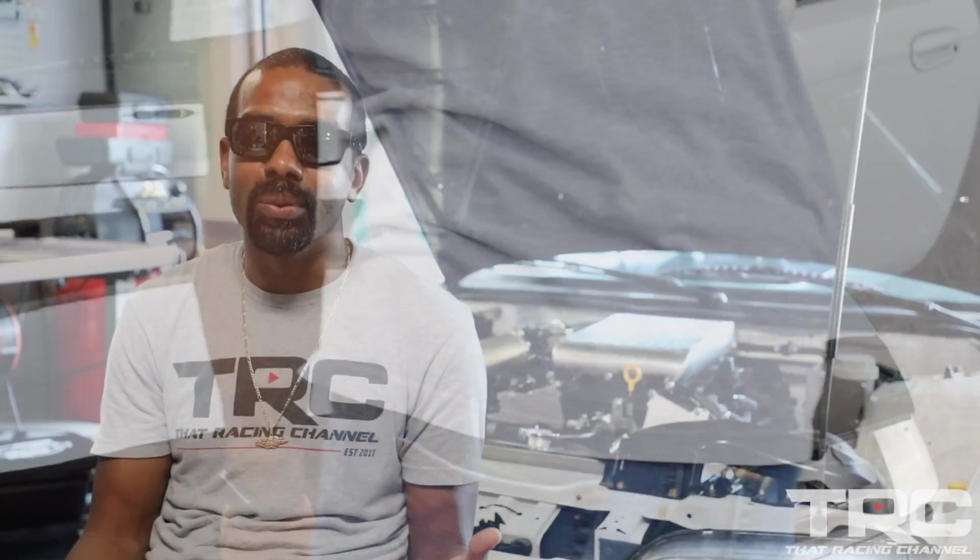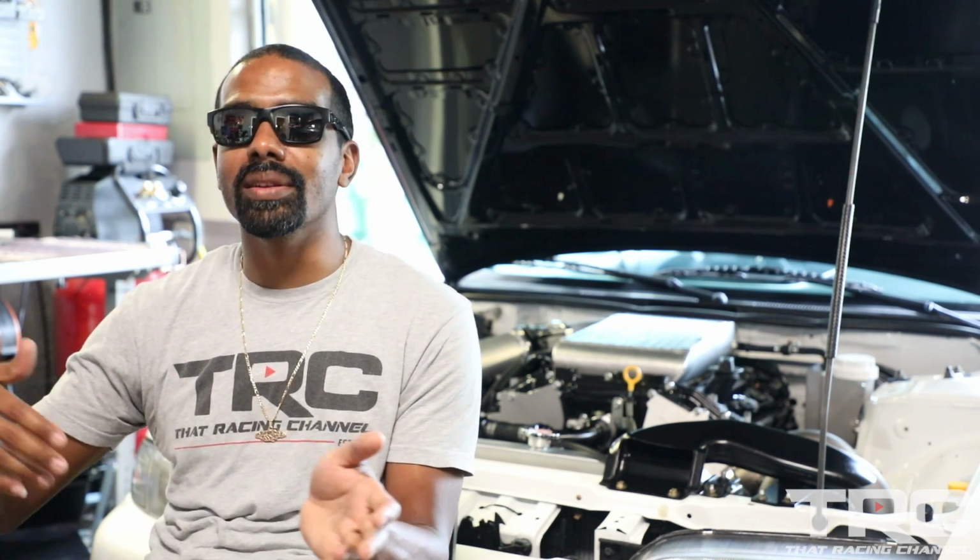So now we're starting at the minimum of a stock short block. And as I said before, we have the program on the side of actually building the VR38 to swap over into the chassis.